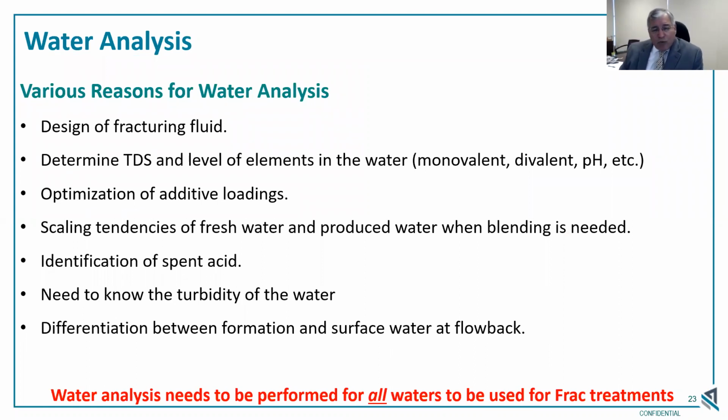So again, as we mentioned, there's various reasons for the water analysis, and it's basically in our workflow. Step number one is analyze the fresh water. Let's understand what we're dealing with. It's the most important chemical that we're going to be pumping into the well. We need to know it to design the frac fluid. We need to determine the TDS levels, the elementals, whether we have more monovalent than divalent, what the pH is, the optimization of all the other additives as well.